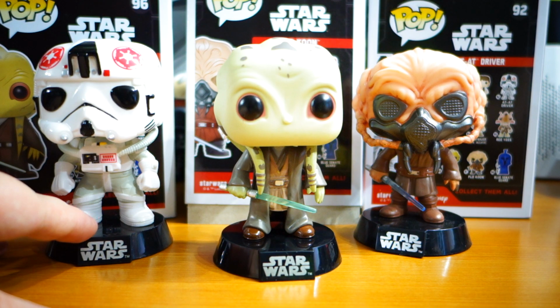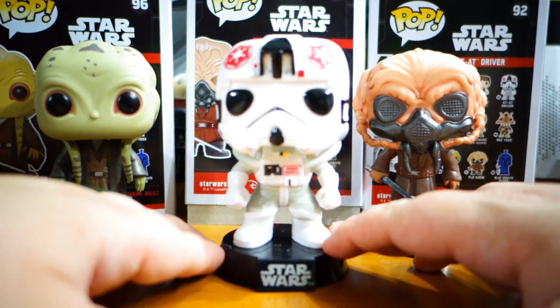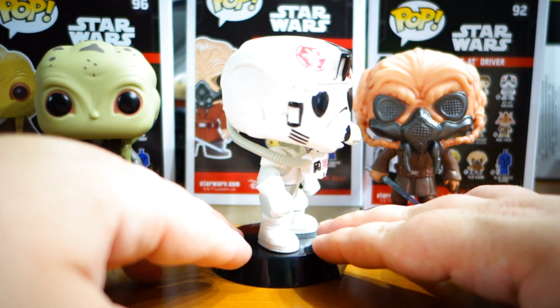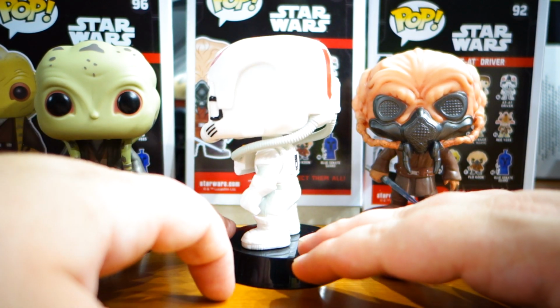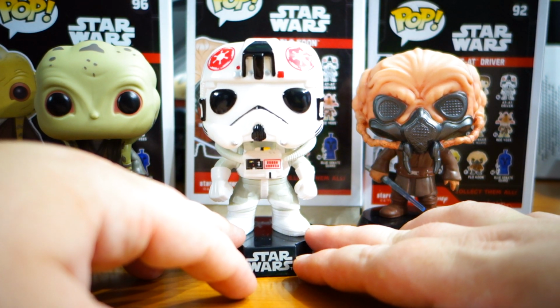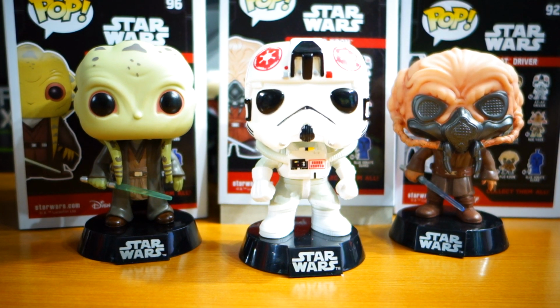Right up there with Quinlan Vos. And last but not least, again, we've got another look at the AT-AT driver. Yeah, not my favorite of the troopers, but it's a cool look. I love trooper collecting. I have six different clone trooper figures from Sideshow Collectibles, and I wish I had all of them, but you know, alas, they got pretty expensive, and I fell behind.